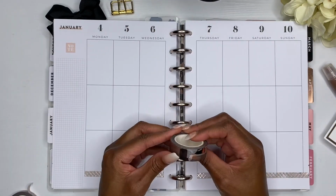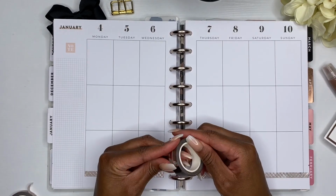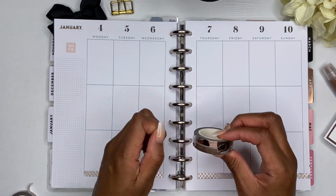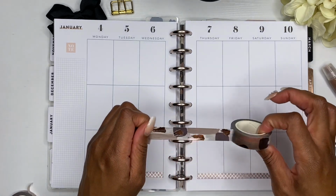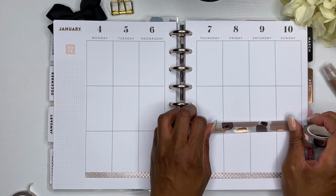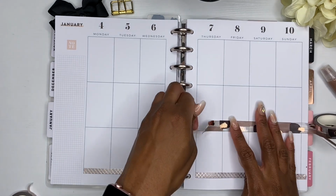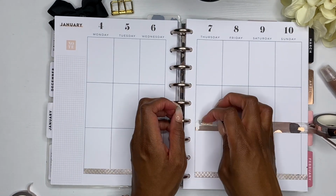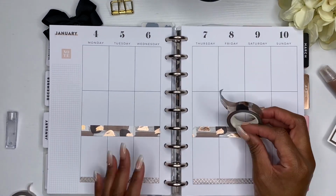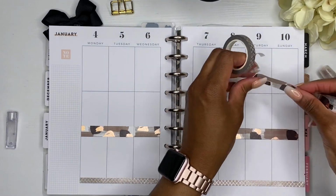Y'all look at this one. Ooh, let's roll this out. Look at how pretty that washi is. Ooh, if I could use this just everywhere. Ooh, baby Jesus. This is pretty. Ooh, sweet baby Jesus. Gorgeous. This washi is so pretty. I don't want to put it down.